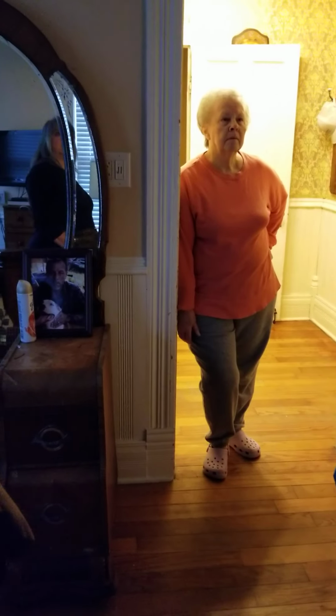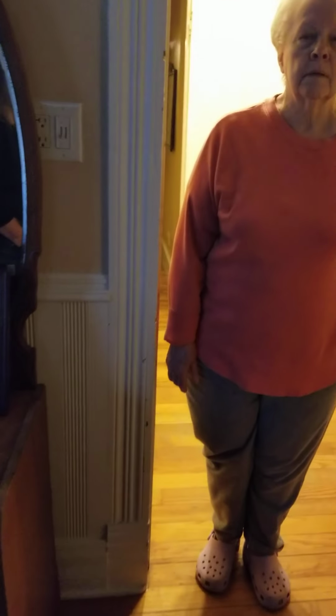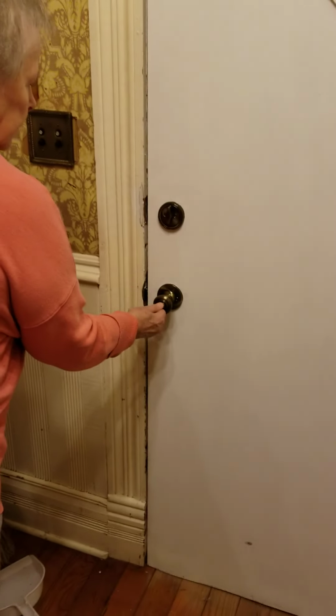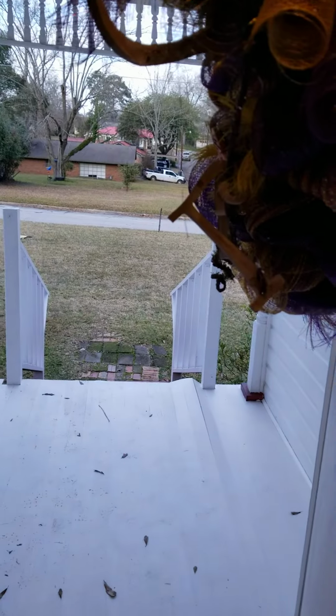What's upstairs? Is it just an open space? It's an attic. There's no staircase, it's a drop down. You could make a bedroom in it. There's nothing up there at all. Store stuff in it. And does the front door open? Yeah. Use it.